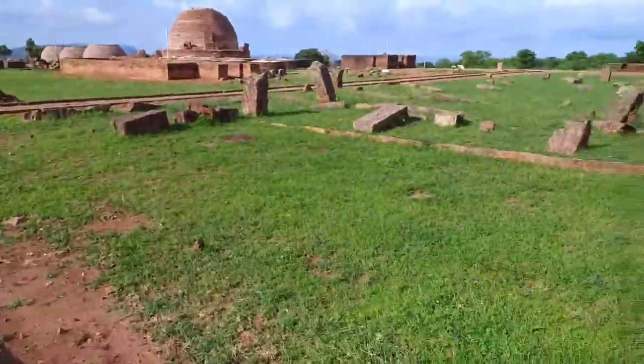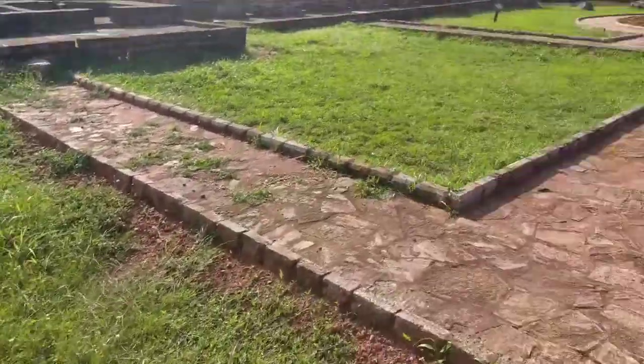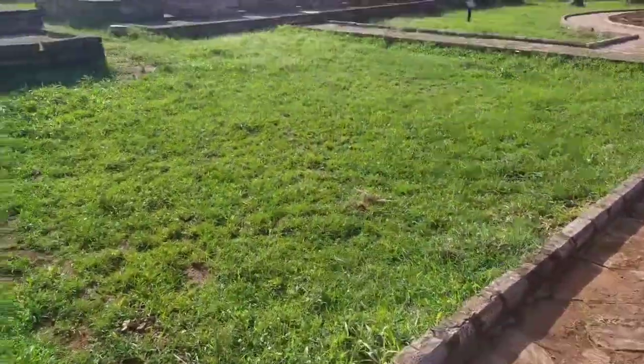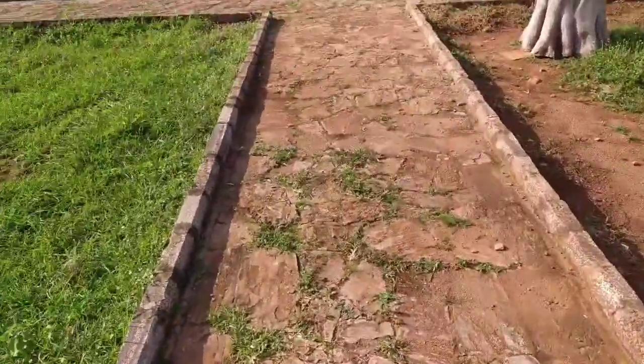So as we're moving along, we are exploring all of these things. These are Viharas. As you can see on the boards, all of these things are Viharas. And one can only imagine the kind of peaceful life they must have lived.